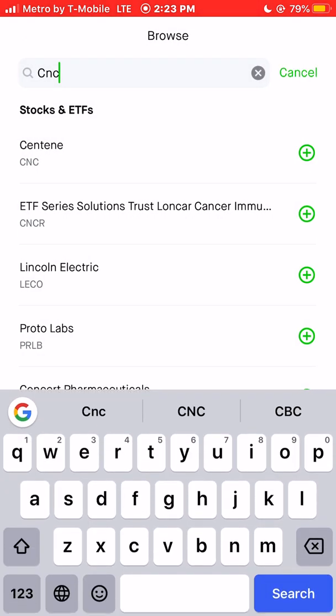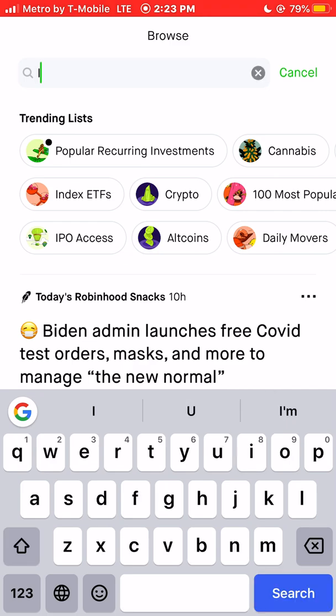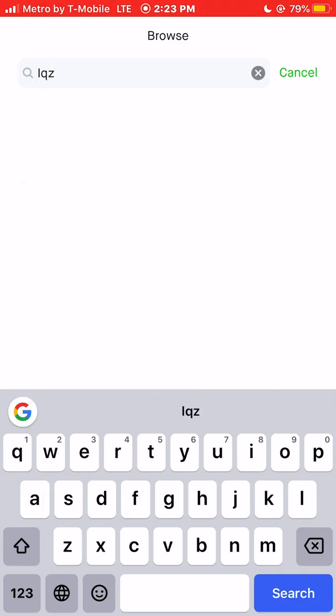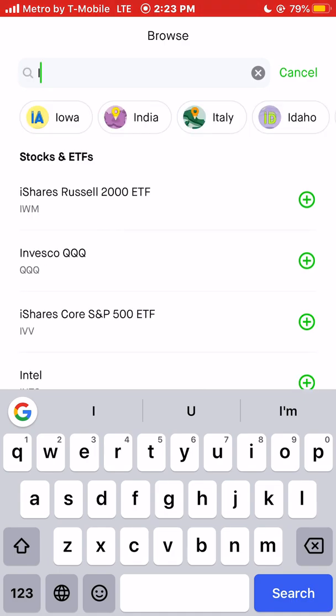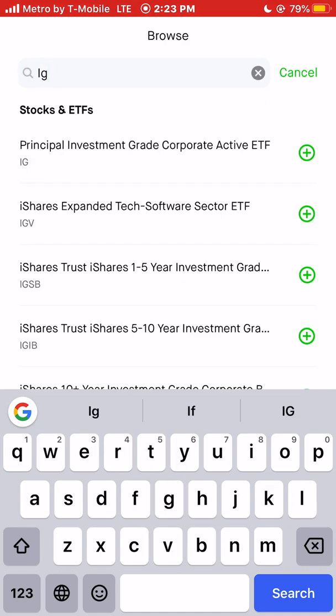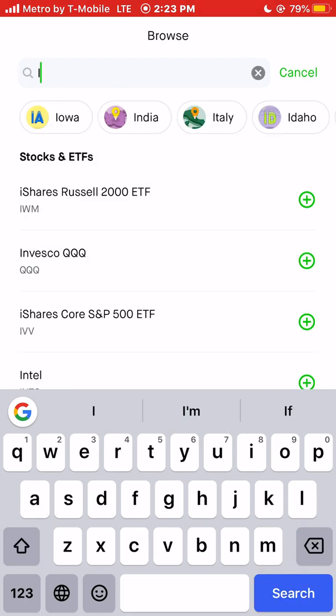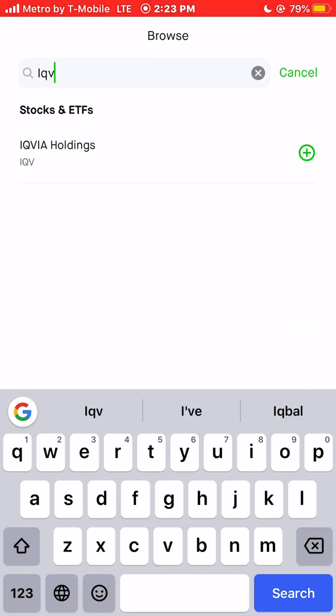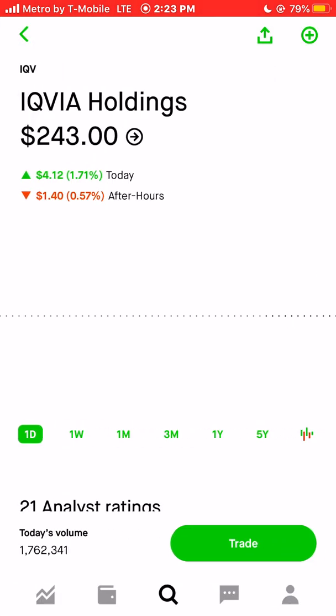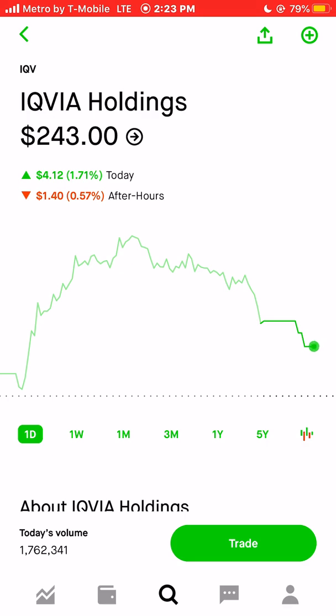And the last stock for the best performing stocks in the S&P 500 was ticker symbol... Is that not a sign? Oh. IQV? Yep, there we go. Ticker symbol IQV. As you can see, this stock was up a little more than 1% during the trading day, but it sold off a little more than 0.5% in the after hours market.